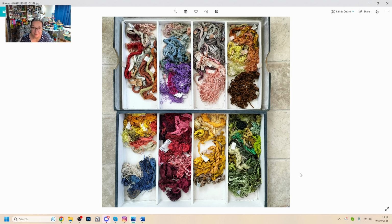I will link to my original unboxing of this. I was just made up when I opened it. It's like you buy something on eBay, the photos look all right, but you're not sure what you're going to get. But this exceeded my expectations. Look at the colours. Look how vibrant they still are. I mean, we would pick those colours out now, wouldn't we? And to think this lady who was born in 1885 collected these threads to use for her work.